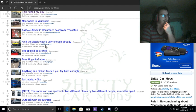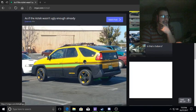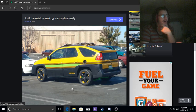Let's try another one. As if the Aztec wasn't ugly enough. Here we go. Oh god, yeah. Yeah, okay. I mean, I see what they were trying to go for here, but why on an Aztec? Why, of all cars, why this one? Like, don't get me wrong, there's nothing wrong with taking pride in your vehicle.